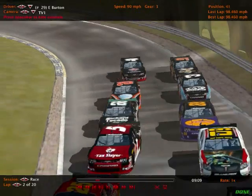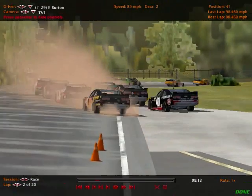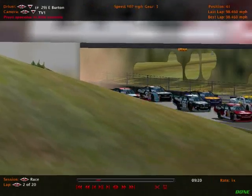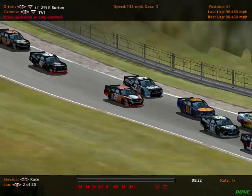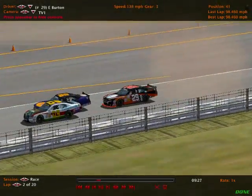We know a lot of our top contenders are way back here. Looks like Burton's still boxed in. I don't think he's ever been able to go anywhere. He crossed the line in the 41st position last time around. He's been able to, I think he's now battling side by side for 39th position with Michael Norman. And there's Ralph Mason just ahead.